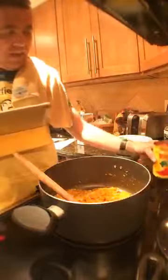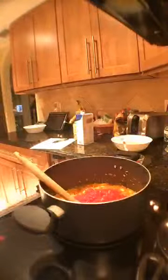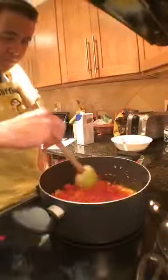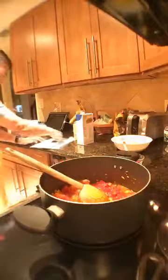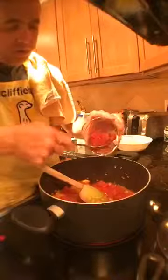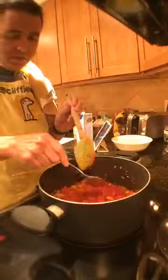So right now we are going to add the chopped tomatoes right here. Abracadabra. Tomatoes in Togo. Again, we're cooking the food of Togo. I'll take Togo to go. And we're going to add the tomato paste next. Tomato paste, tomato, tomato. Get all that tomato-y goodness in there.